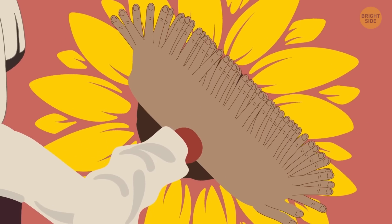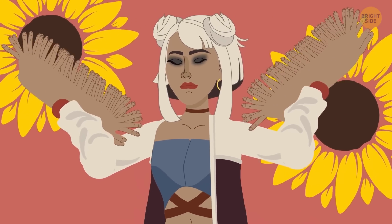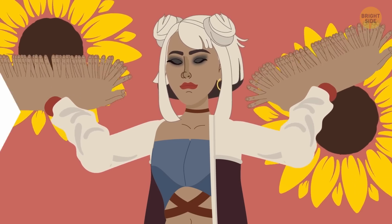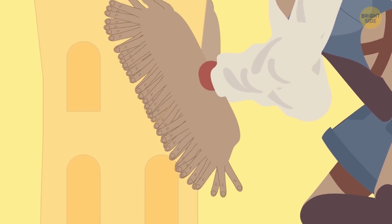The hand is a lot bigger, and the fingers go around the palm and resemble a sunflower. If you're hot, you can fan yourself with your hand instead of a regular fan. It'll be easier to scoop up some sand if you're building a sandcastle at the beach.